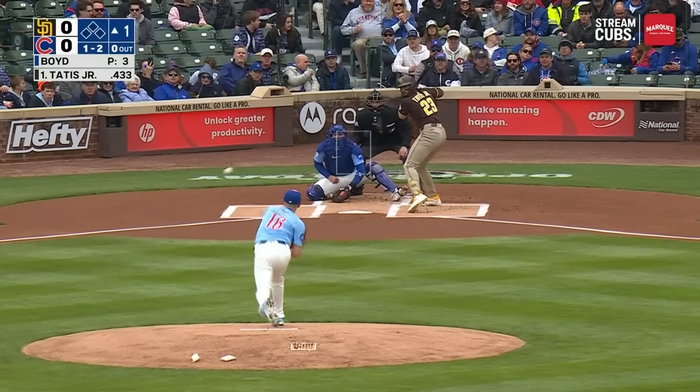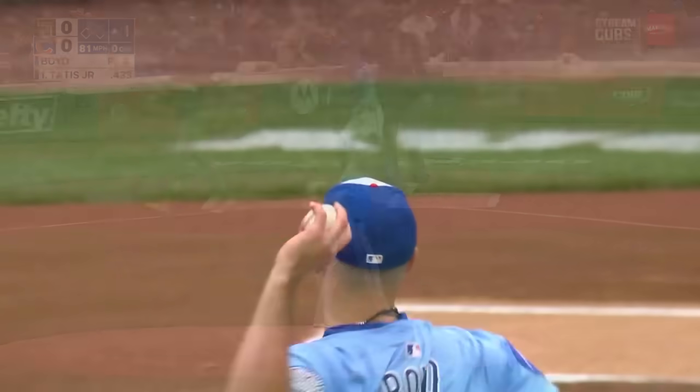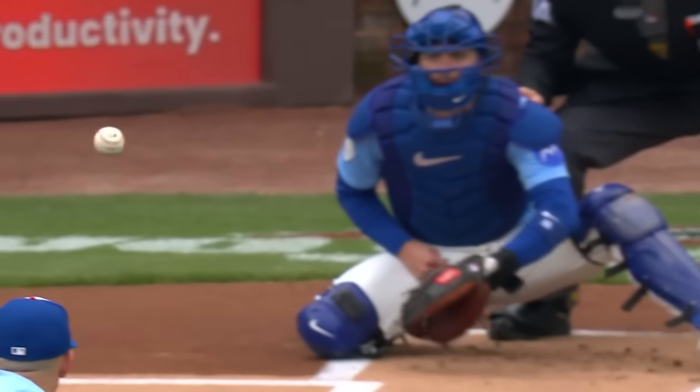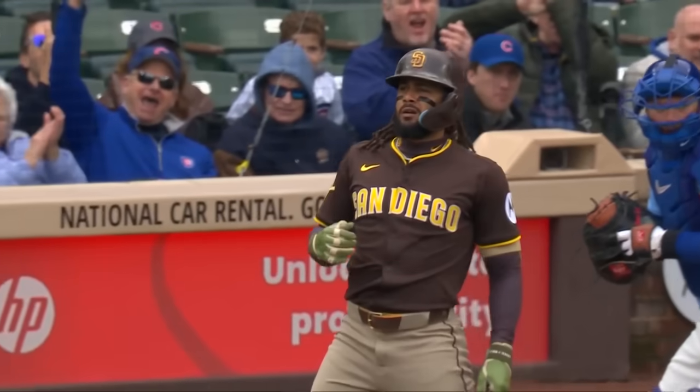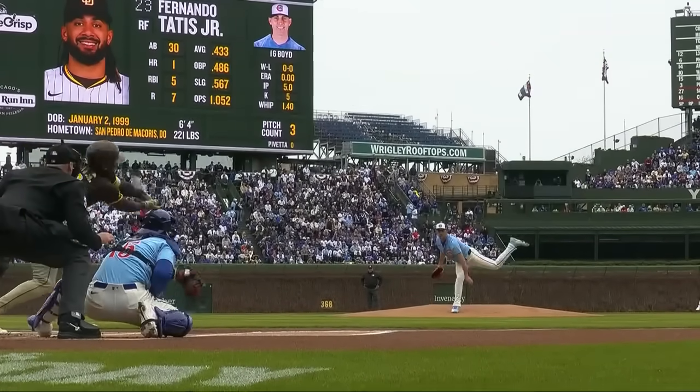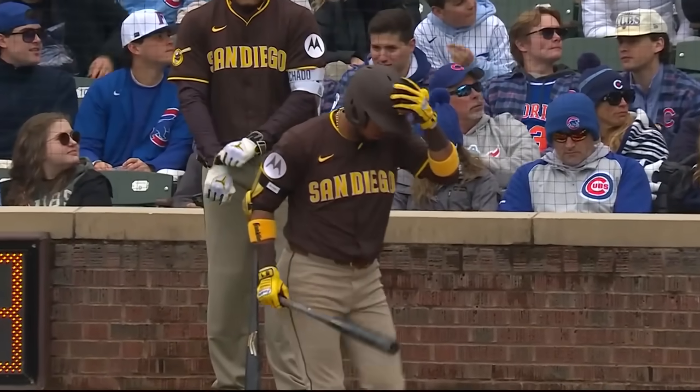The 1-2. Swing and a miss. There's the changeup. Yeah, that's the pitch that'll generate swings and misses. A little bit of everything in that sequence to Tatis. Fastball up, fastball in, good slider, and then the changeup to finish him off. One down here in the first inning.